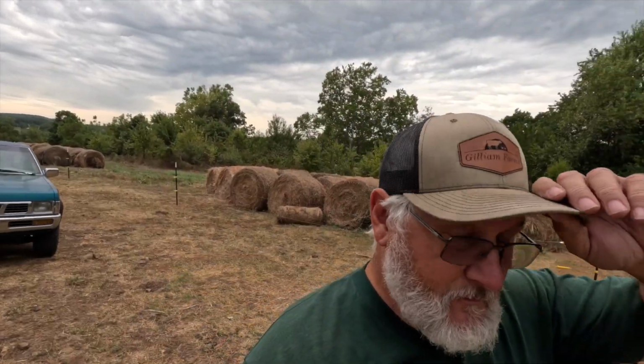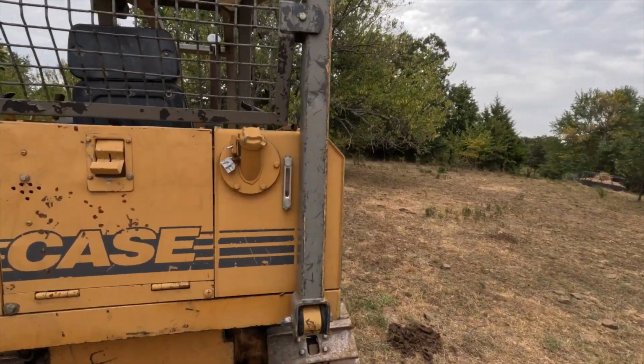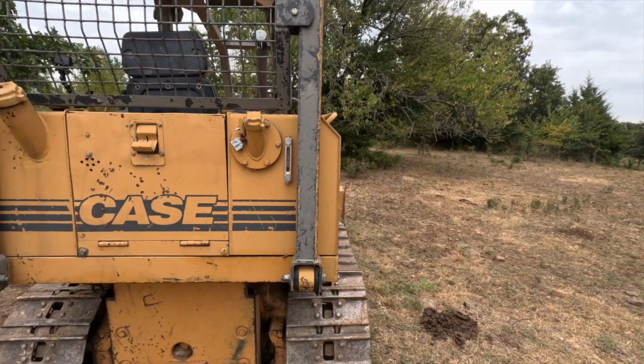It's been a while. All right, I have about 2 hours before I have to head home, and I'm out here where the cattle are, and you can probably hear them off in the background. But what I'm gonna do is use my dozer for a few minutes. I noticed the hydraulic level is a little bit low, so I'm gonna top that off real quick.